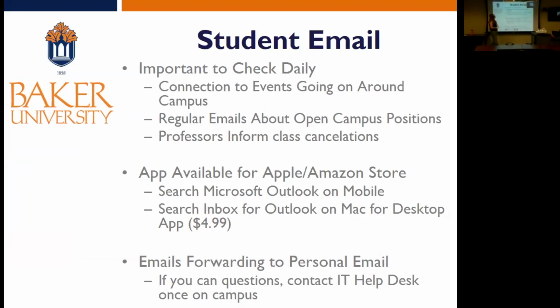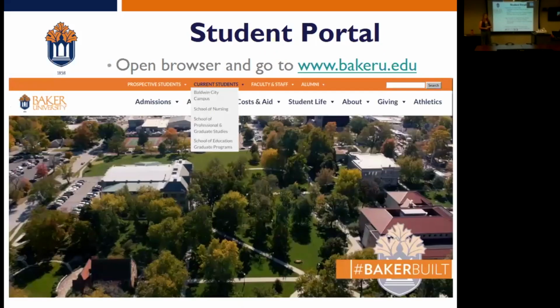This is how professors are going to contact you, send you information about classes and attendance, and Randy Flowers is going to send you a lot of emails as well about things going on at Baker. And it's just a really good resource that you need to check daily, and it's very important to have. You can even get it on your phone, set up notifications, get notifications whenever you get a new email. And also it's a great way to keep in contact with group members for any group projects you might have.